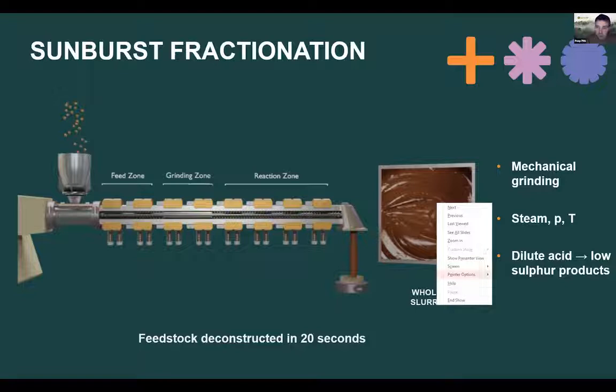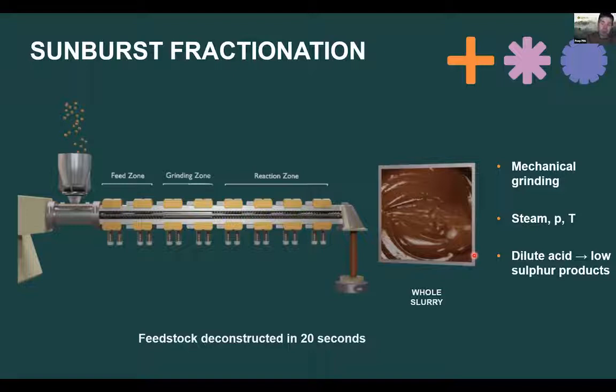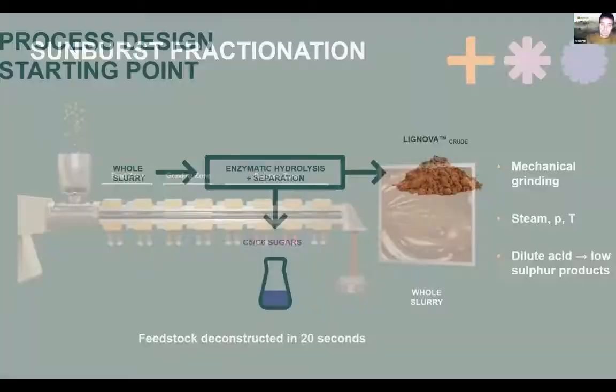And basically we call it the chocolate mousse. It really looks like it, it really feels like it, because the particle size in this slurry is on average 50 to 60 microns.